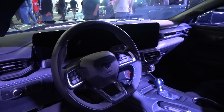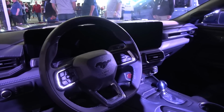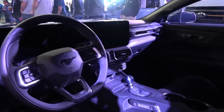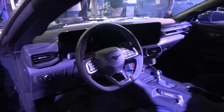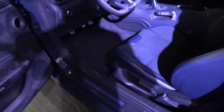Now, big changes with the displays, very different to all of the previous Mustangs. The idea here is to introduce more technology, more customization that you can have. There's a 12.4-inch digital display for the driver, 13.4-inch for your infotainment sitting in the very center of the dashboard, but a lot of familiar controls from the Ford family, and I find this detailing works really very well with the exterior of this on the Mustang Dark Horse.